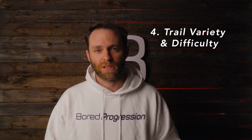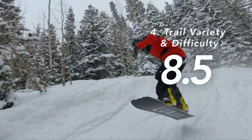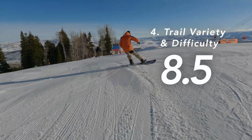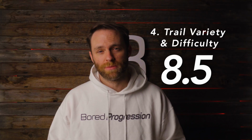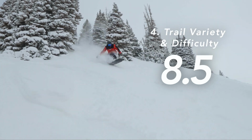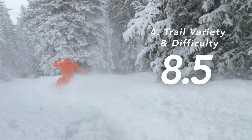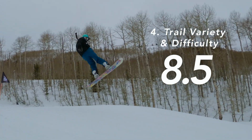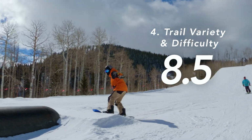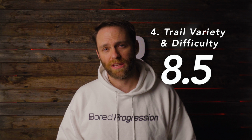Now the next category is trail variety and difficulty. We're giving them an 8.5 out of 10. Now with this much acreage of skiable terrain, there's a lot of variety, but there's not a lot of steep technical chutes or cliff drops. As I mentioned, most of the terrain is below tree line, but there's tons of trees, and just the exploration alone is super fun. And then over on the Park City side, there's 7 terrain parks if you like park. And they're all quite good, but 2 of my favorites are Pickaxe and Three Kings.